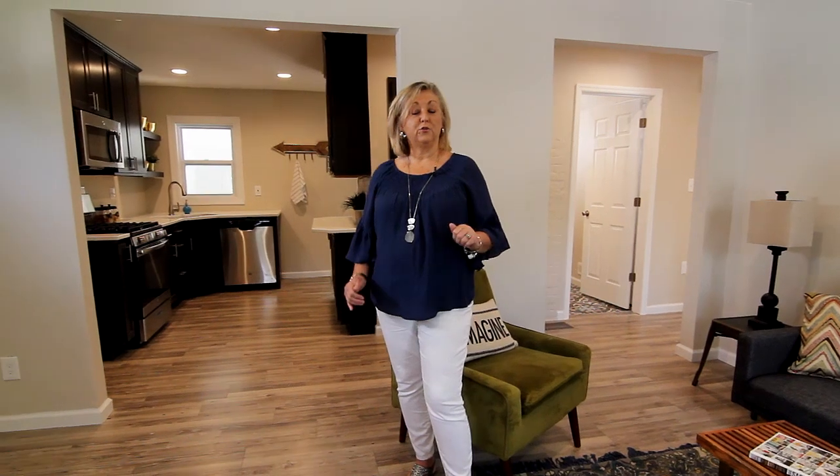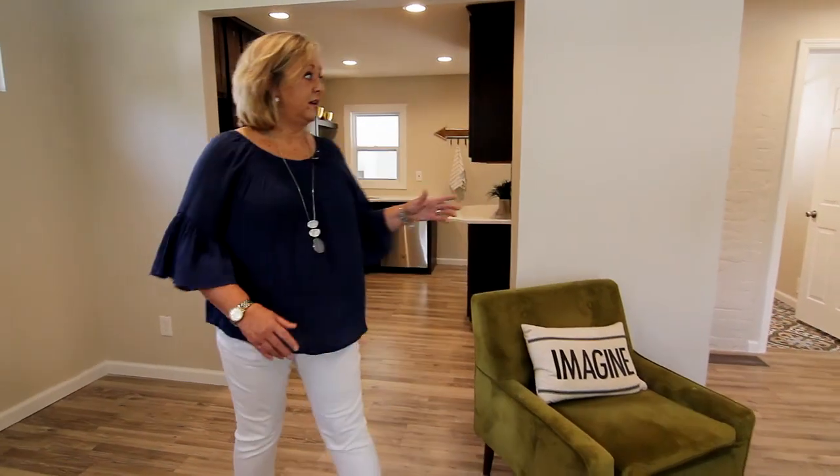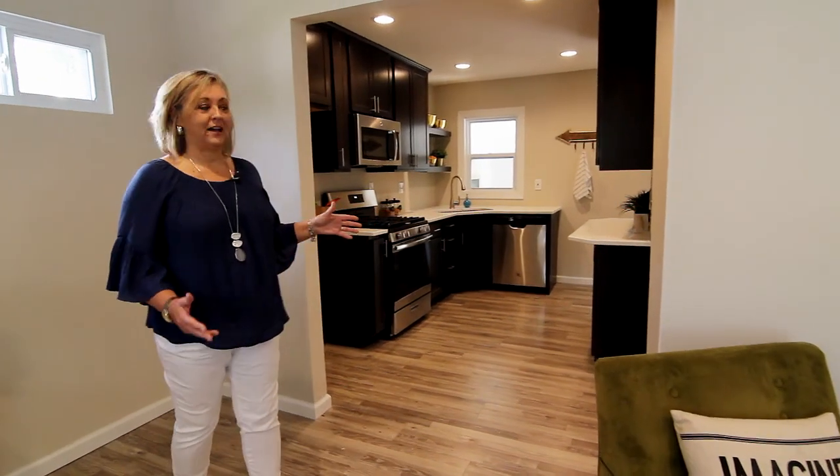Okay, in the living area, we've added new hardwood laminate flooring. We've added the new windows. We've added can lighting, which is very popular right now. And also painted the whole house in the neutral gray taupe tone. We opened up these walls to give you more open concept.